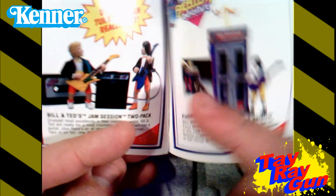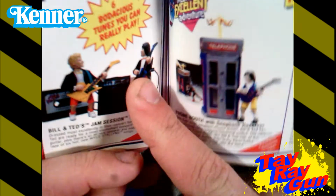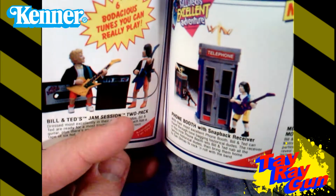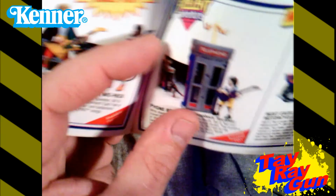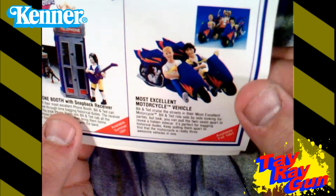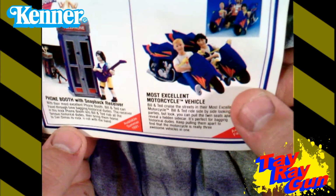We got the Wild Stallion speaker set. I like this Jam Session 2-pack. If I was going to get one thing out of Bill and Ted, this would probably be the thing I'd try to get. Like the phone booth and the most excellent motorcycle vehicle. That's pretty cool.